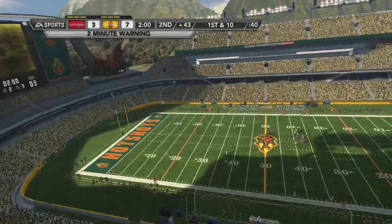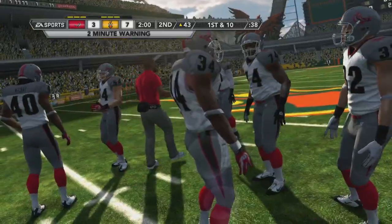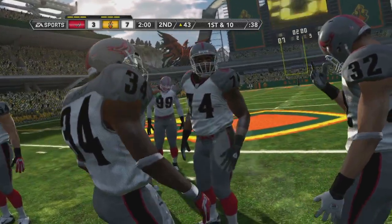It's 1st and 10. And with that, we have reached the 2-minute warning. We will be back after this break from your local stations. You are watching the NFL on EA Sports.